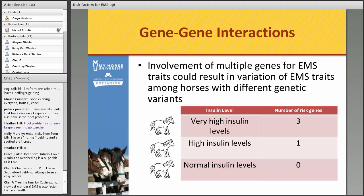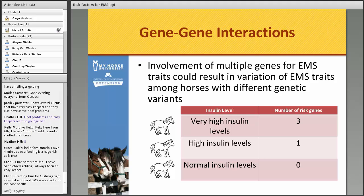So this slide is illustrating what we refer to as gene-gene interactions. The involvement of multiple genes could be responsible for greater variation observed in horses with a history of laminitis. So horses with very high insulin levels may have more genetic variance than individuals with normal or slightly high blood insulin levels.